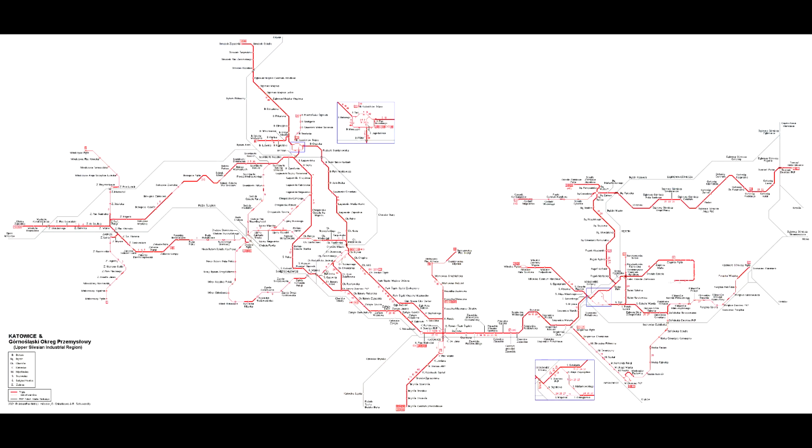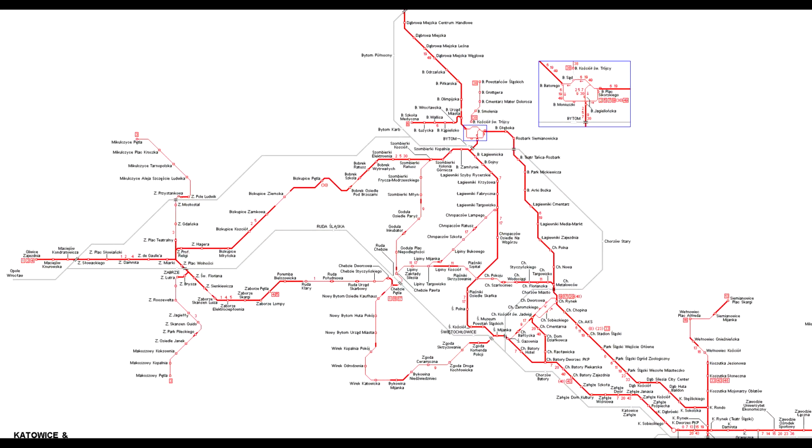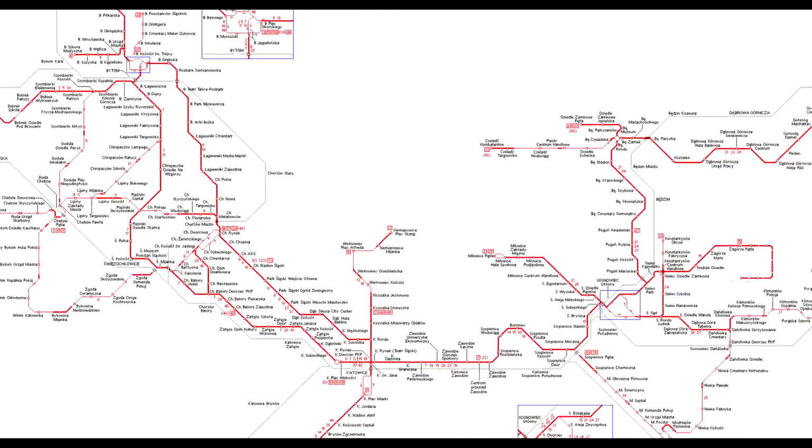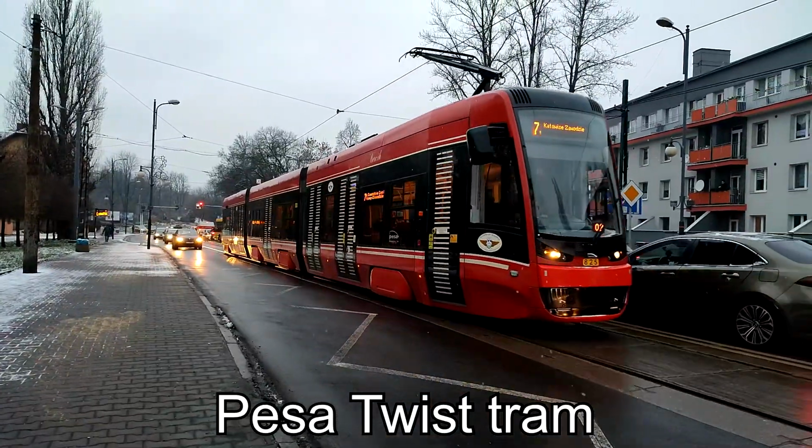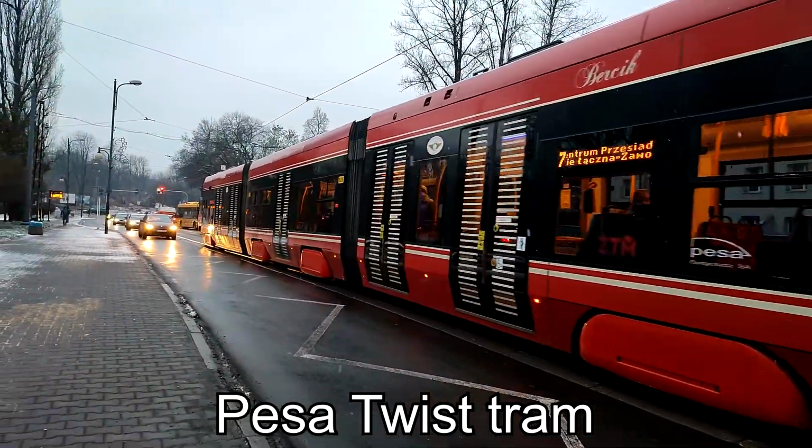And now, so far we've explored the western regions of this tram system. We've explored the parts of this tram network which are west of the central city of Katowice. Let's now take a look at the other half of this tram route, which is located to the east of the central city of Katowice. And to go over to the eastern side, we now take a ride on a Pesa Twist tram.